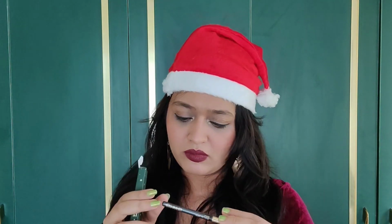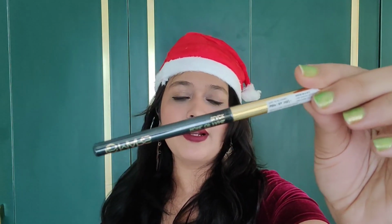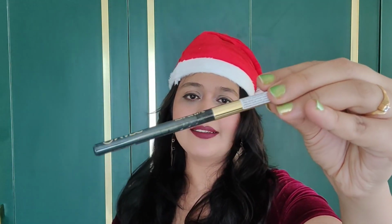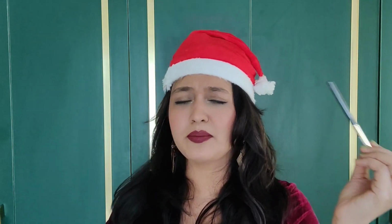In number 12 we have, okay, what is this? Okay, this is a kohl, black kajal. Nice. I like a good kohl pencil. I have to see if it is smudge proof or how it is. I need to check.